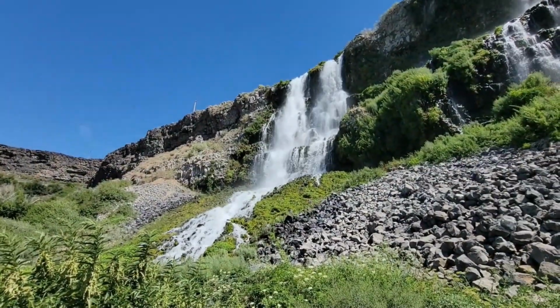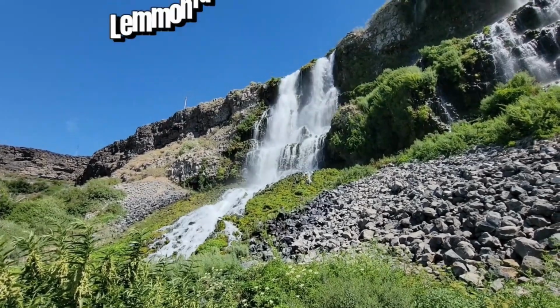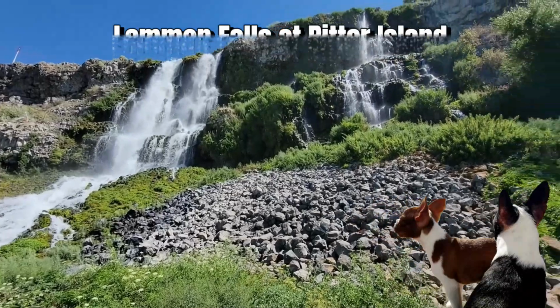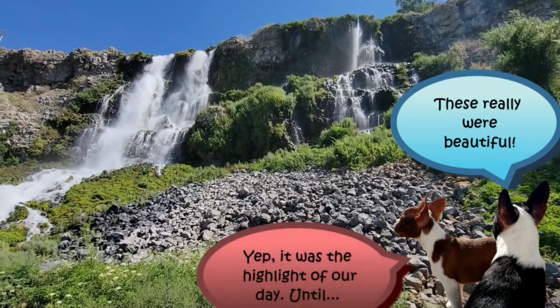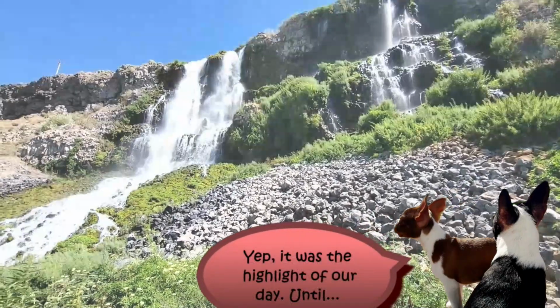So this is what it looks like when you get up close to these falls. Pretty cool. Very cool. And the water takes 200 years to get here, I guess. It filters through an aquifer, so it's like the cleanest water that you can get.